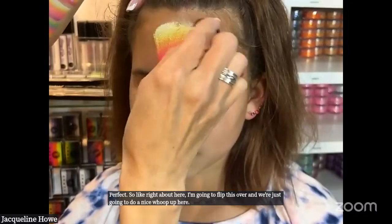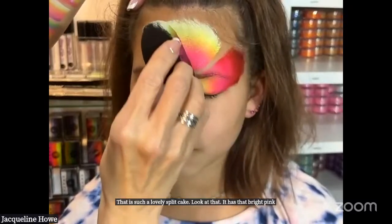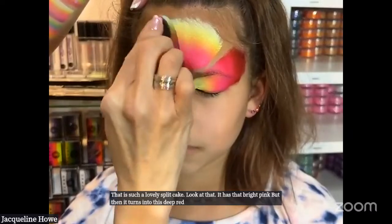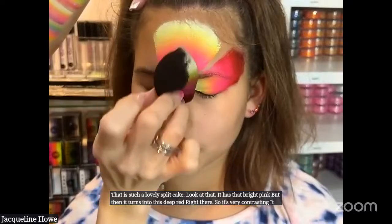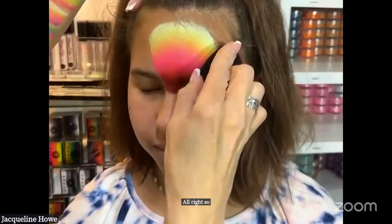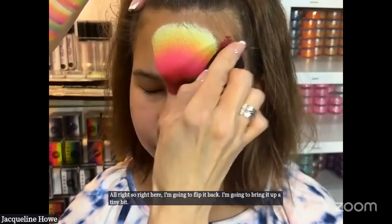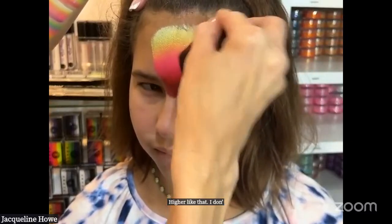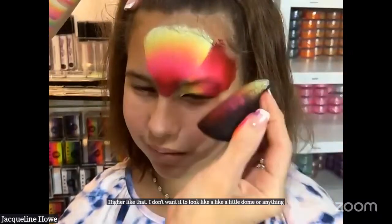That is such a lovely split cake. Look at that. It has that bright pink, but then it turns into this deep red right there. So it's very contrasting. It goes from this deep red to literally white. All right, so right here, I'm gonna flip it back. I'm gonna bring it up a tiny bit higher, like that. I don't want it to look like a little dome or anything. I just want it to kind of stop right there.